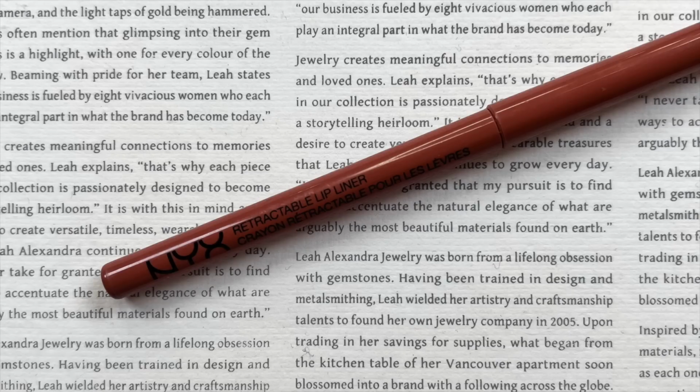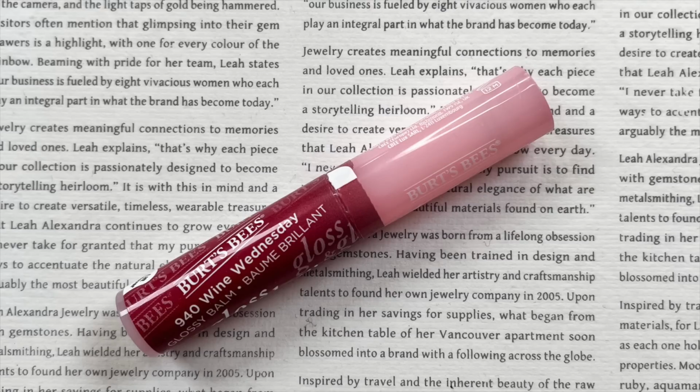And for my lips, I don't have a perfect match for the lip color I had in mind, but I'm going to try it anyways. So this is the NYX lip liner in the shade Natural. And then I wanted to use my Burt's Bees Gloss and Glow in the shade 940 Wine Wednesday. I wanted to pat this on. So I feel like it'll suit the eyes really nicely. That's what I was envisioning.